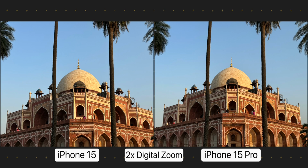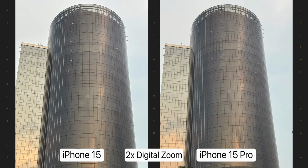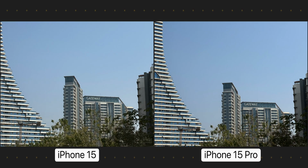As I zoom in further on these 2x shots, we finally start noticing some extra details in the shots on the iPhone 15 Pro. But given the fact that you have to zoom in so far to notice this little difference, again feels like a point in favor of the iPhone 15. Now we are still very early in this comparison, but so far the iPhone 15 definitely seems to be the one to go for.